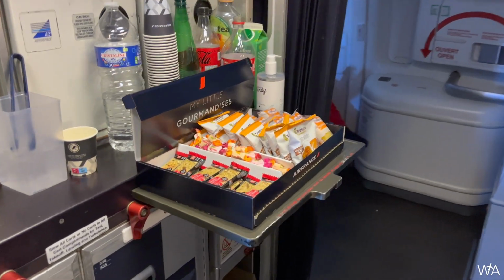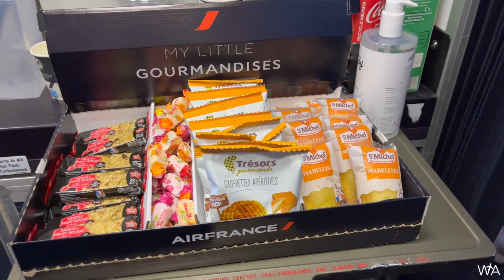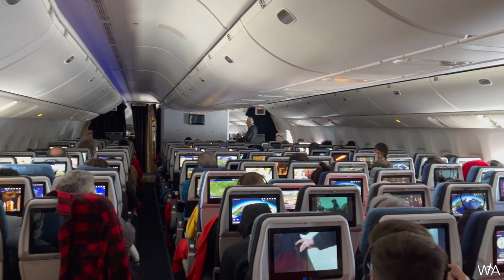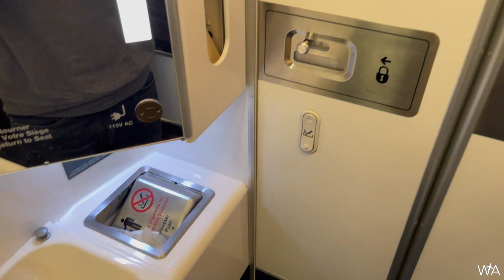Getting up from my seat, however, the crew have set up a station in both the midsection and rear galleys with a range of snacks as well as soft drinks, juices, and water. Taking a walk down to the back of the aircraft, there are 7 lavatories available to economy class passengers, with 4 in the middle of the cabin and another 3 at the very back of the plane.